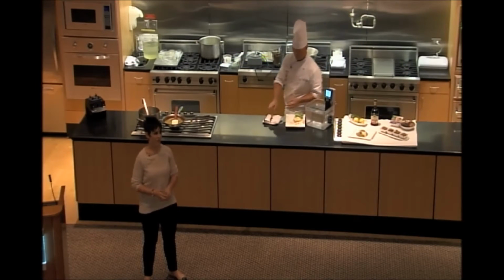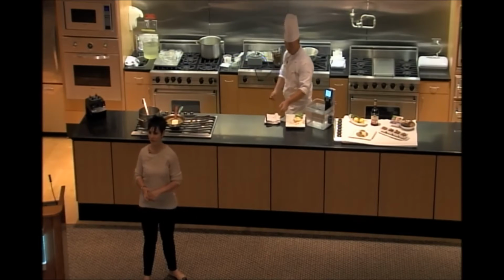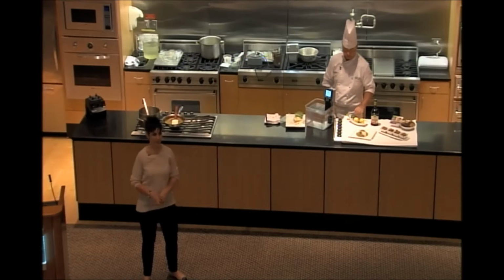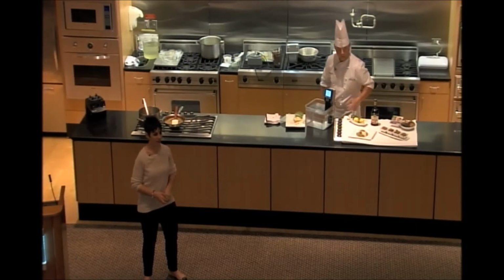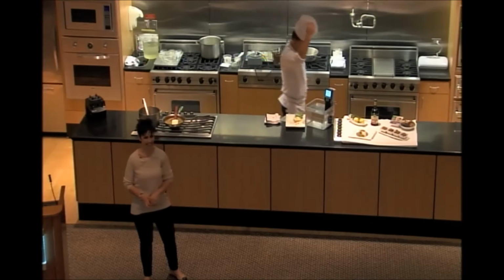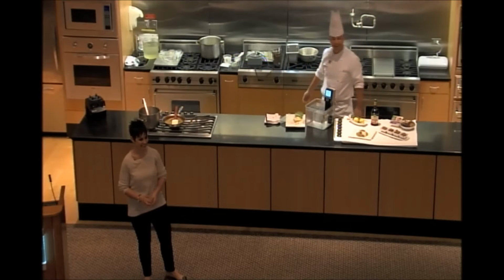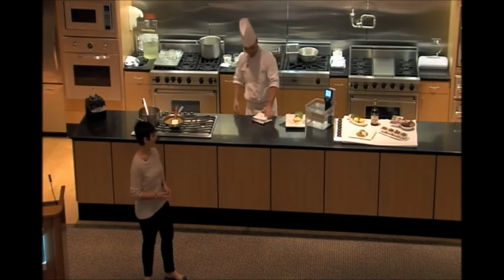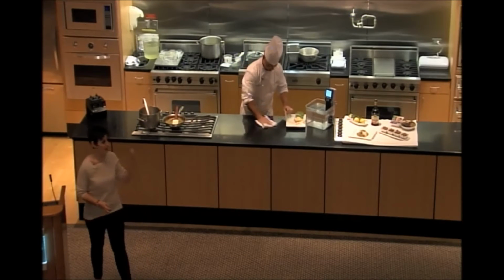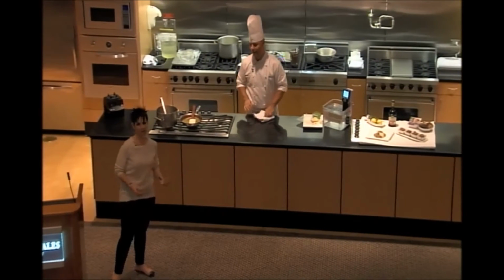Other questions? No? Go ahead. Questions? Going twice? What's another way of cooking short ribs instead of 72 hours? What's in between the two? The question is, what is the in-between between cooking short ribs for 72 hours or killing it in the kitchen?